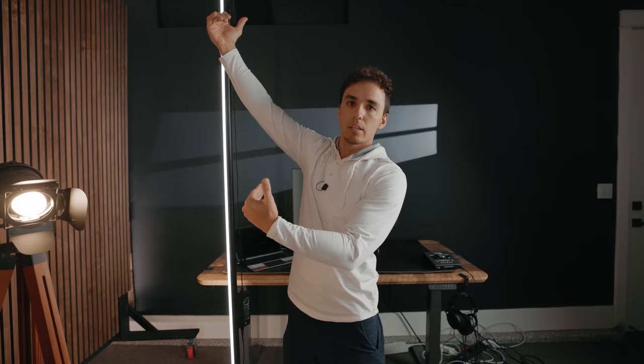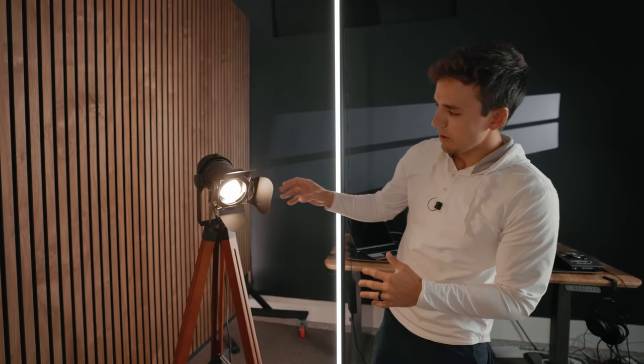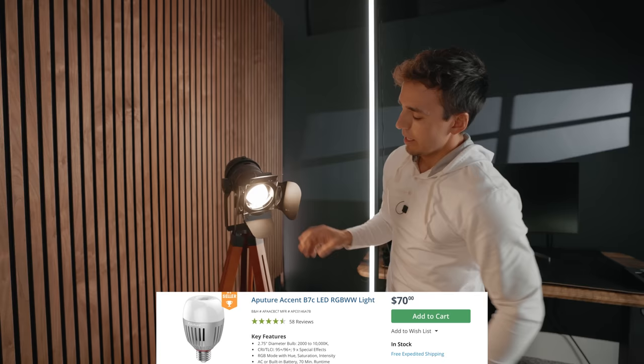It's not just going to be, you know, the 4-footers will get you the bottom of a wall, but these are just nice to be able to light up an entire back wall. So this I got off of Amazon. It's a piece of junk, honestly, really terrible quality, but kind of a cool background accent light. And then in here we have a B7C, and that just allows me to have exactly the color balance and dimmability that I want within there.